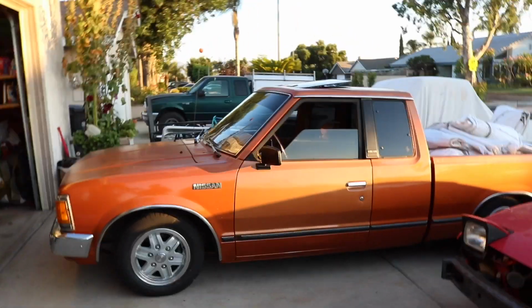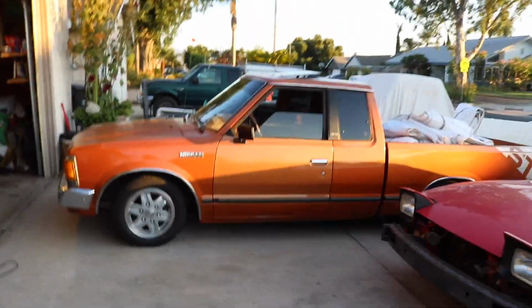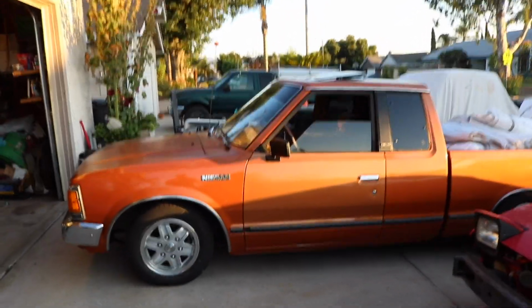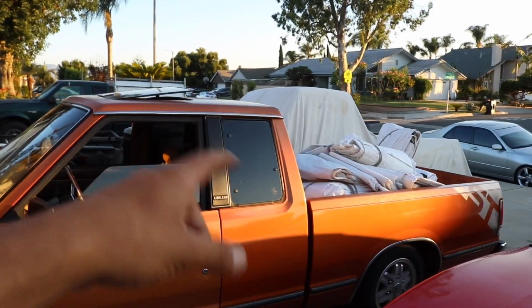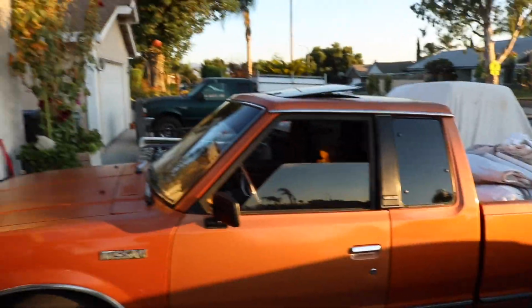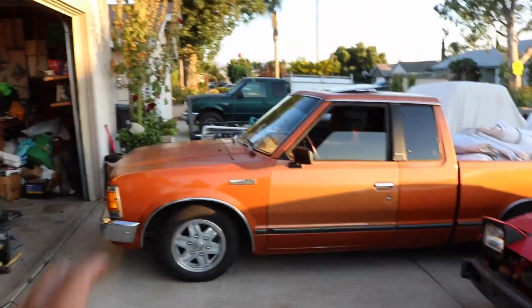Now I still don't know how crazy I want to get with it, but I do want to build an 80s mini truck like I've always wanted to. But like what I'm saying is I don't want to get too crazy. I don't know how crazy I want to rip out the interior, cut out the rear firewall. I don't want to get too crazy since this truck is still pretty stock for the most part. So I think I'm just gonna see how it goes, I guess.